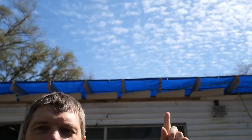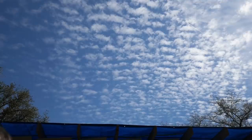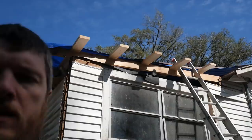Coming into this project, you guys know I was a bit overwhelmed. I didn't want to deal with it. But now that it's at this stage, I'm feeling a lot better and I know that we can wrap it up. Look at the clouds though, isn't that cool? So pretty. So the first thing I'm going to do is put my side boards on.